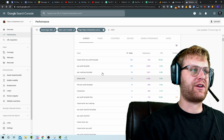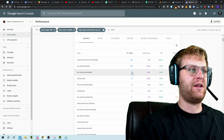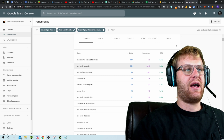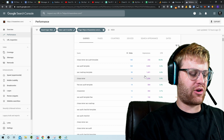So if I look at these different keywords, we could see, here we go, SEO audit template, 109 clicks, 3,000 impressions. SEO roadmap template, 95 clicks, 1,400 impressions. And if we keep looking to the right, we could see average click-through rate 3, average position 8.1. Now here's why these metrics are important.